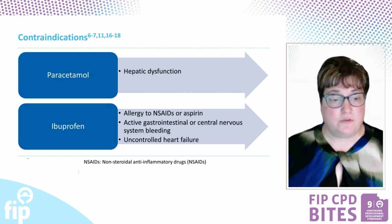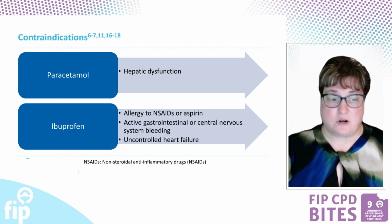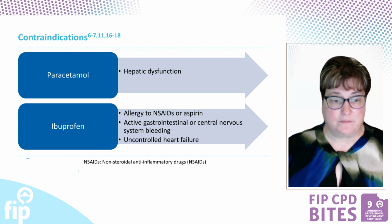For ibuprofen, it should be avoided in patients that have an aspirin or an NSAID allergy because there can be some cross-reactivity. You also have to be careful about avoiding ibuprofen in anybody that is currently bleeding or if there's uncontrolled heart failure, since this medication can worsen these conditions.